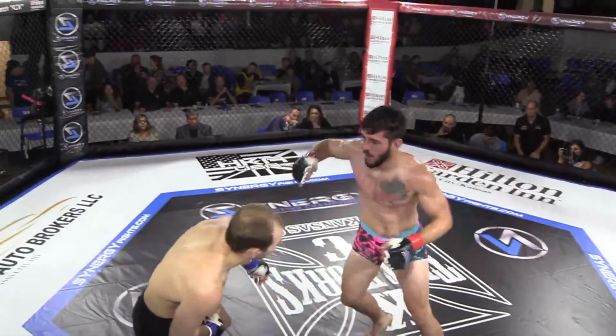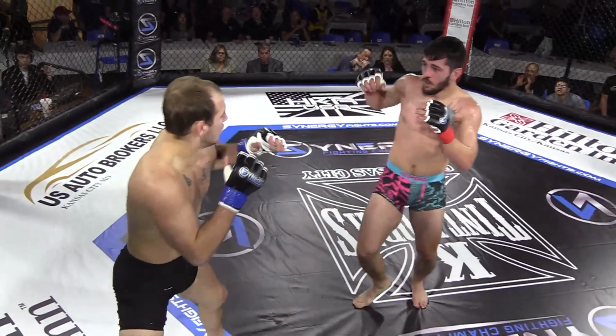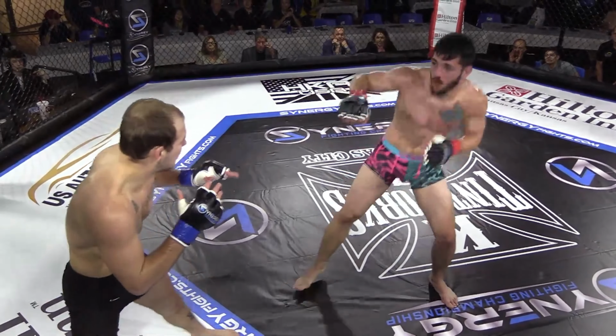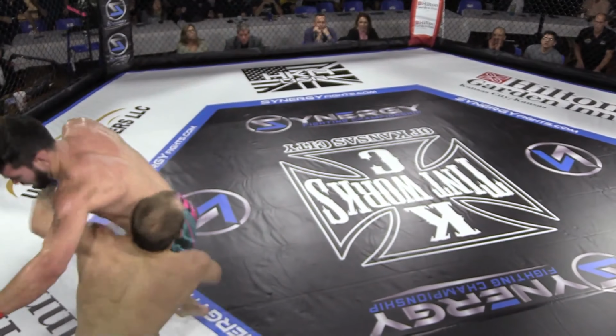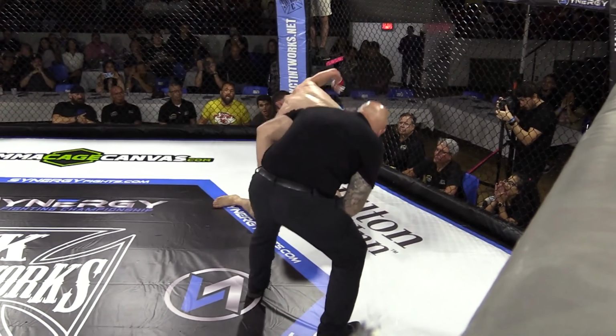Dropping the left as he throws that right. Almost fell into the grappling, did Penka, but able to come back out. And these guys just kind of feinting in front of each other, looking for an opening. Oh my God. Big head kick and a reshot off from Ethan Karsten.